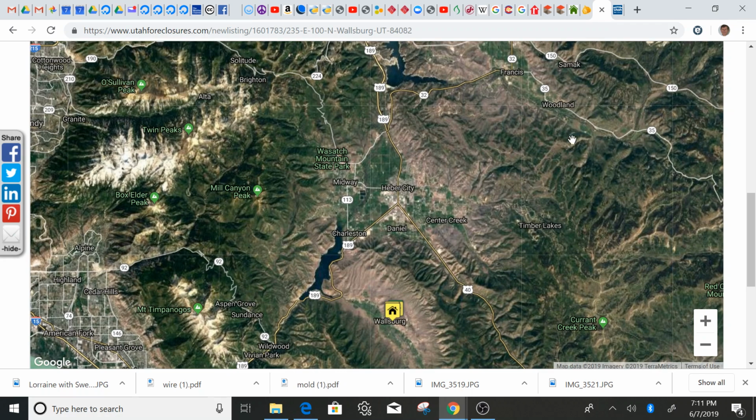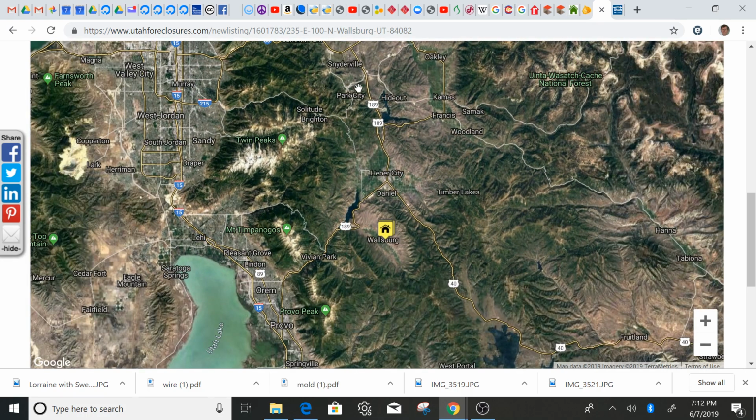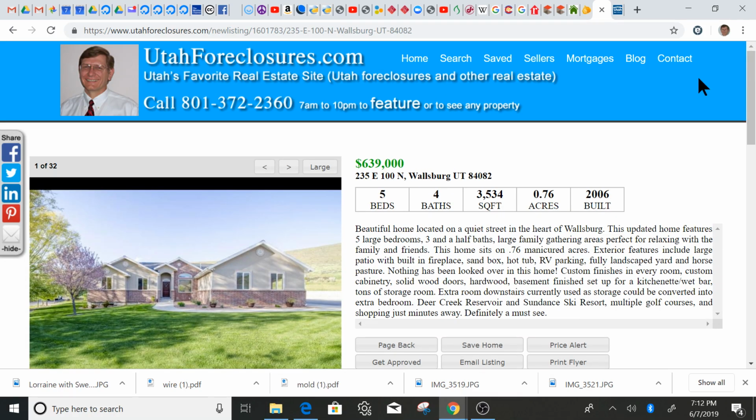Here's Heber, and if you go a little bit further out, then you can see where Park City is right over here. So here's Park City. To the south of that is Heber, and then south of that, down along the reservoir and up this mountainous area. There's only a few hundred people up in the Wallsburg area, but boy, what a beautiful place if you want to get off the beaten path. It's just maybe 25 minutes or so down to Orem, and you can take the highways up into Salt Lake, and it probably takes close to an hour to get up to Salt Lake. But boy, that's an unusual find.